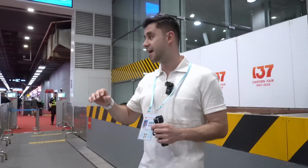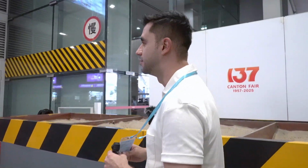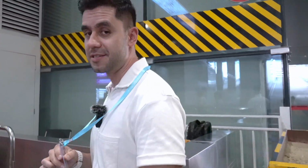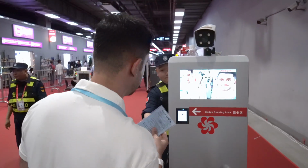The cool thing is they have these kind of entrances, very easy to use all around the Canton Fair. Just scanning a QR code and you will have access to the complex. Good afternoon, sir. Good afternoon.